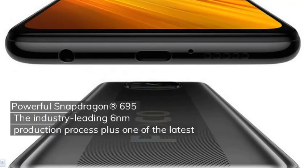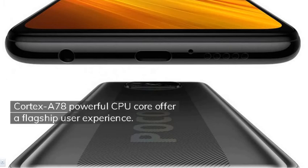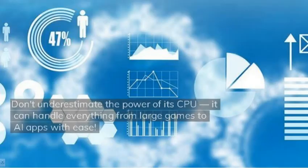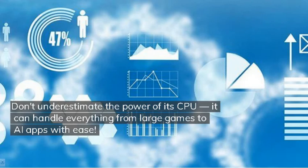Powerful Snapdragon registered 695, the industry-leading 6nm production process, plus one of the latest Cortex-A78 powerful CPU core offer a flagship user experience. Don't underestimate the power of its CPU. It can handle everything from large games to AI apps with ease.